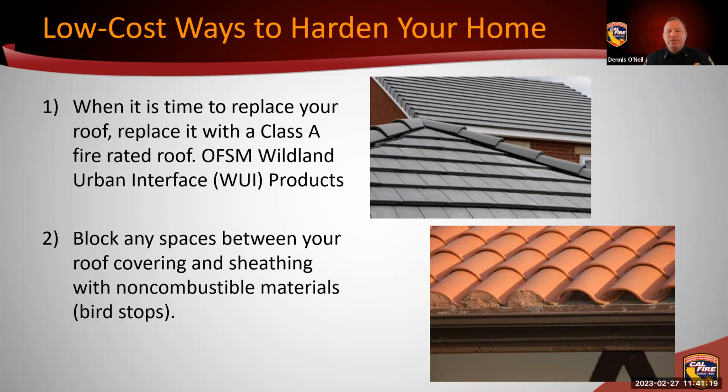The other part of your roof is you want to make sure that there are no openings available for either rodents or debris to get into, and create an opening for embers or fire to light that debris on fire and again catch your roof on fire. The picture in the bottom right shows the proper thing that you should do with the bird stops on the left, where it's been mudded in with a non-combustible product. And then on the right, you see the openings that are bad, where things can get in and you can have your roof catch on fire.